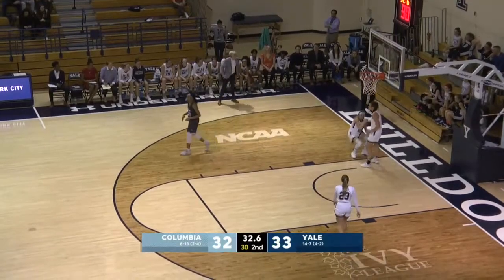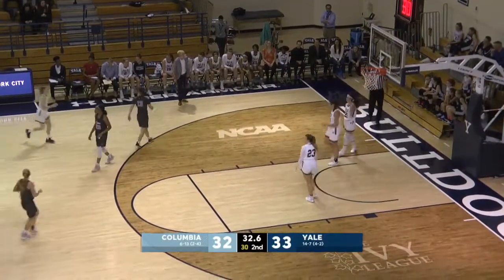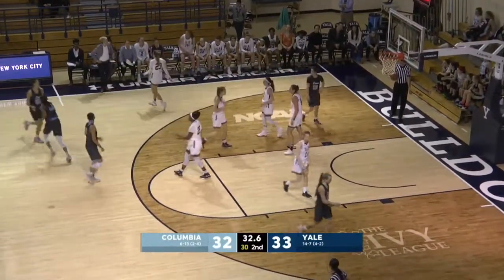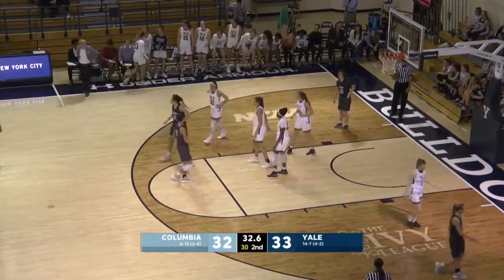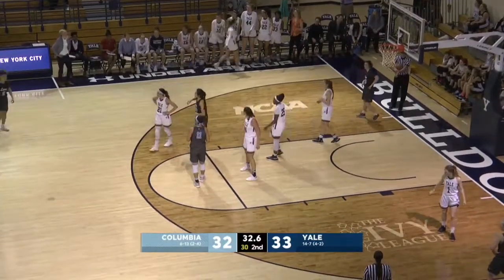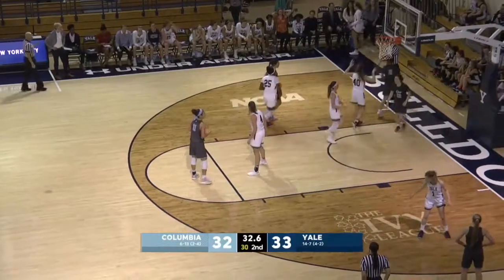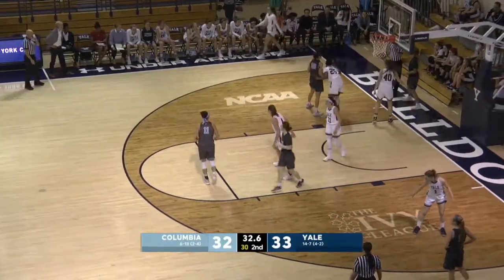And a turnover by the Bulldogs on the inbound with 32.6 to go. Columbia can nearly hold for the final shot. This is one of those situational moments where they don't want to hand the ball back over to Yale, so they're going to want to take some time off that clock and add two more to go into the half up one.